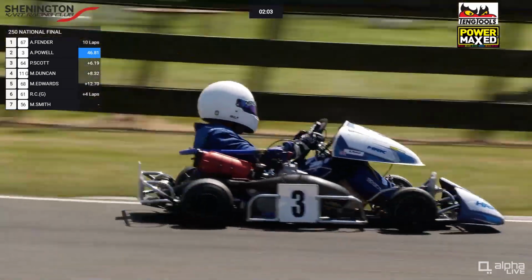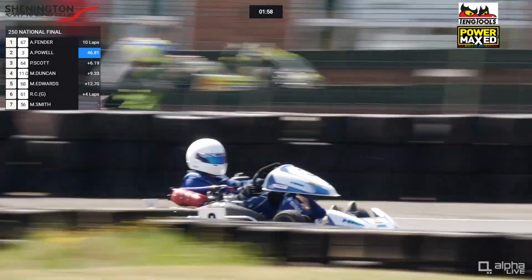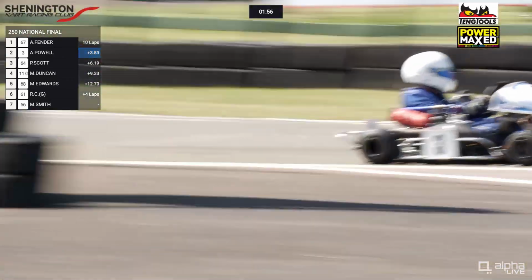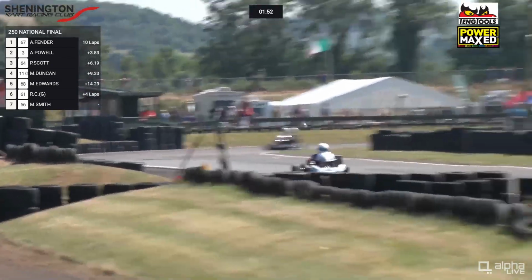Here's Powell, the number 3, and he's just done another personal best, but anytime he puts in a personal best, it always just seems to be 200 or 300 shy of what Angus Fender is doing.